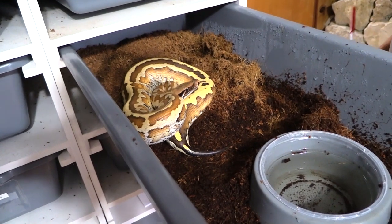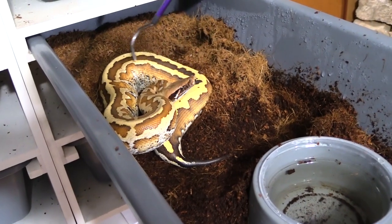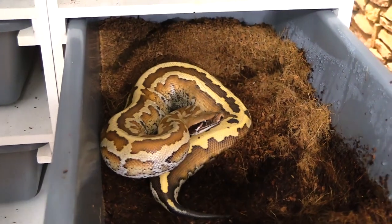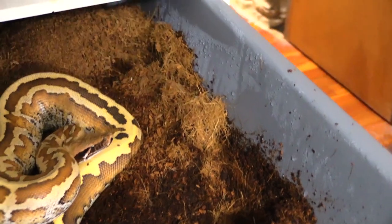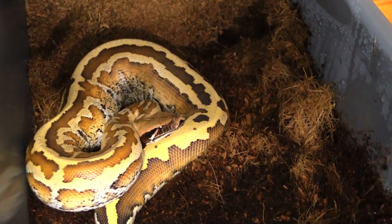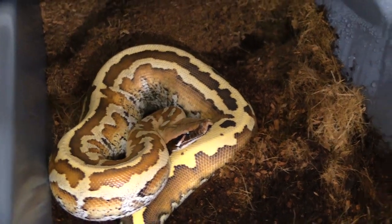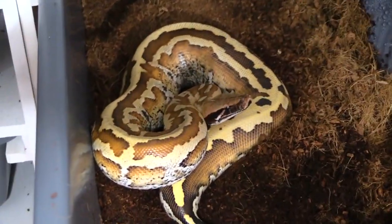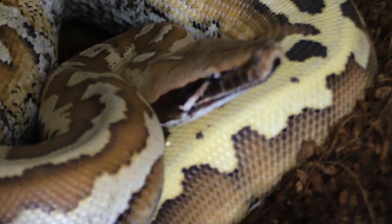So we'll talk about her. Yeah, so this is a blood python. This is a matrix. The thing about them is they are aggressive as they're younger, but they do tend to tame down the older they get, or if you handle them more. When they get older, they can get 6 feet or so and be 40 pounds. So they are kind of a handful. But the thing I didn't know that much is that they like to burrow. She likes to get down in here a lot, so they kind of stay hidden some.